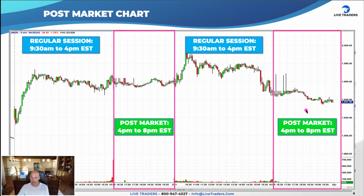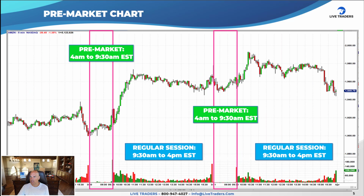That simple. Again, not going to spend a long time on it, but this is what it looks like if you combine the normal market hours with the post-market hours. So really, it's not quite 24-hour trading, but they're actually talking about 24-hour trading. So that's what that looks like. Let's move on quickly. This is what pre-market trading looks like, right?